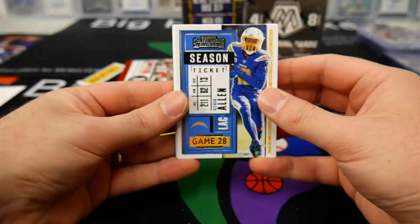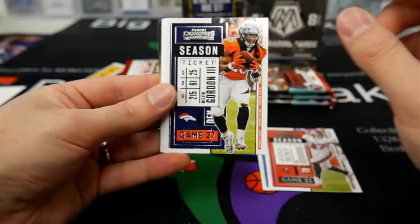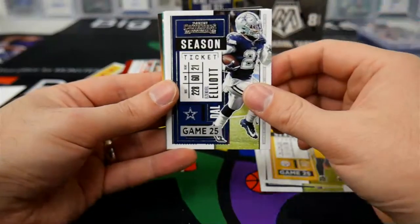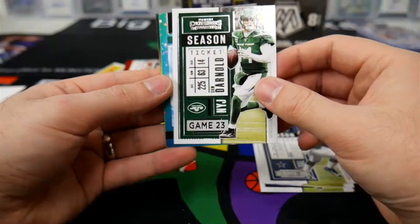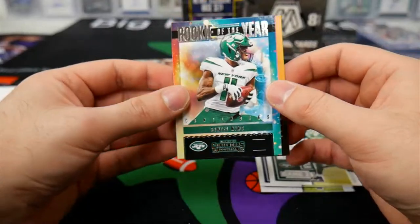It's not a thick boy. Allen, Gronkowski, Gordon, Rodgers, Watt, Elliott, Sam Darnold. We got a Rookie of the Year, Denzel Mims.